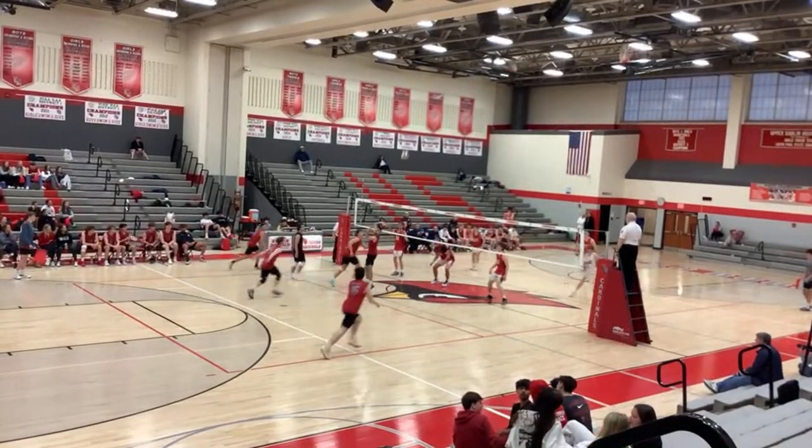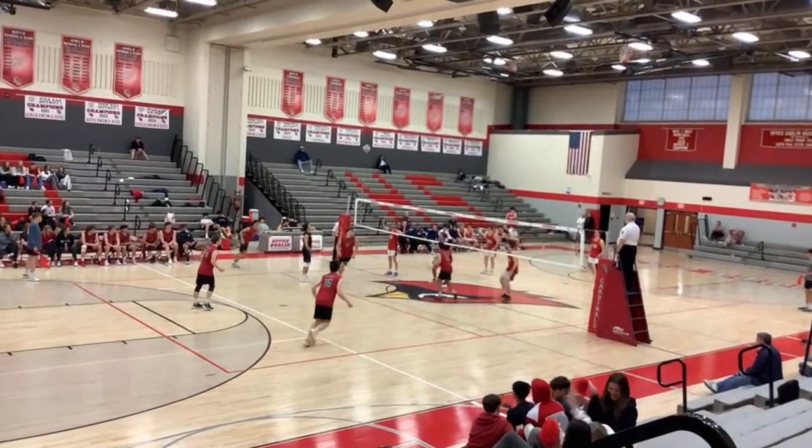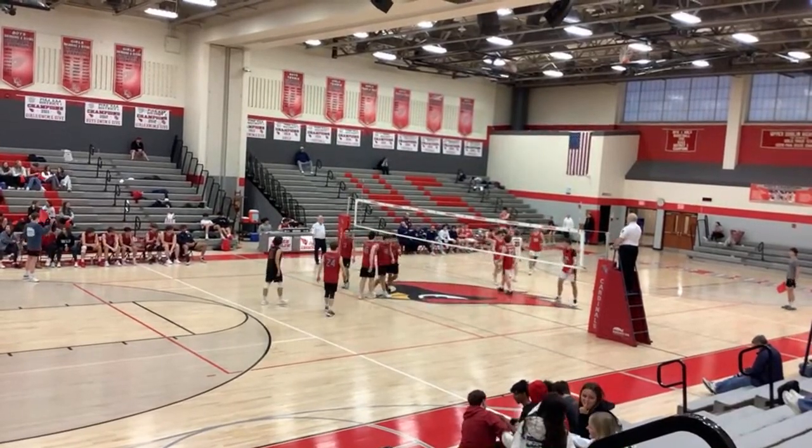Great serve, got the free ball back. Back row hit, right through the block. Right over. Jump set. Hit out.